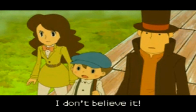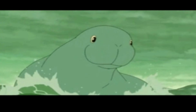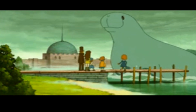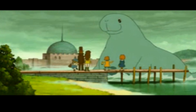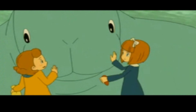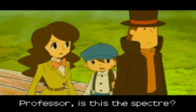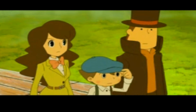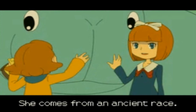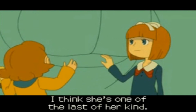I don't believe it. It's a monster. What? Hello, Loch Ness Monster. Come on, stop it. Professor, is this the Spectre? What in the world is that? This is our good friend Lucia. She comes from an ancient race. Isn't she beautiful? I think she's one of the last of her kind.